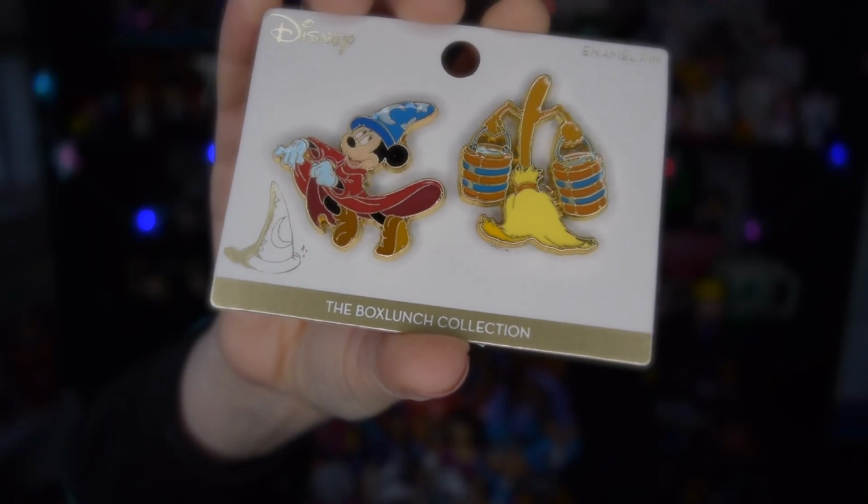So then, sticking with the Sorcerer's Apprentice theme, we do have a little two-pack here that has Mickey in his little robe and the hat, as well as one of the brooms that is following him around with the buckets. I love this. I love Mickey's little face on here. He's kind of just looking over his shoulder at the brooms. It's a really cute little pin set.